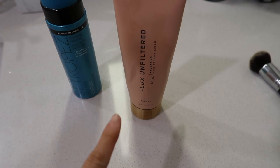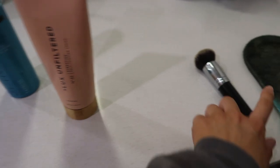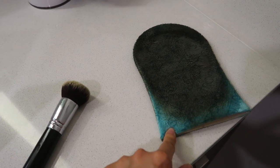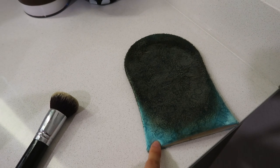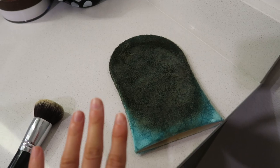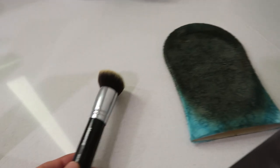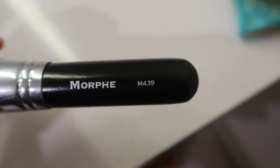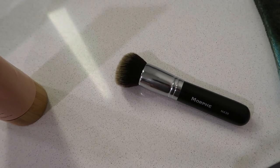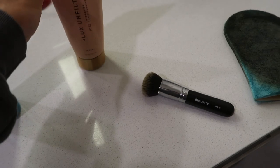I don't put it close to my wrists or my hands or my feet because it can kind of get a little bit messed up. And it's kind of gross now because I used it, but I use the Saint Tropez mitt to apply it. It just looks like that because I literally just applied self-tanner on it a few hours ago and I haven't washed it because I don't want to wet my hands. And then I use the Morphe M439 brush to apply it on my neck and my hands and my feet for the Saint Tropez.